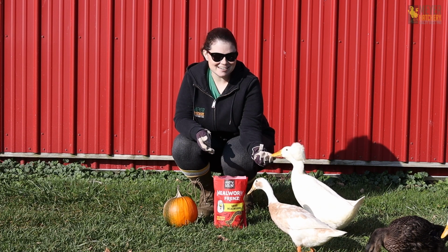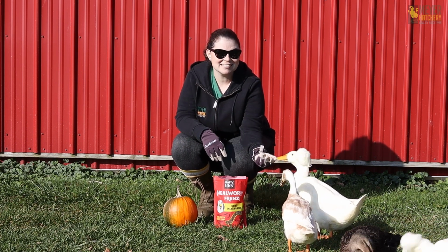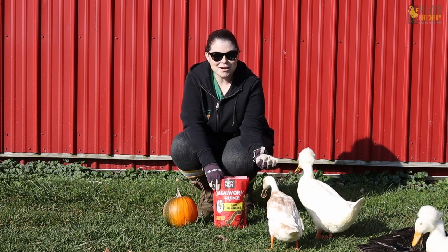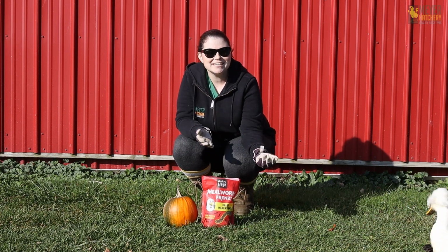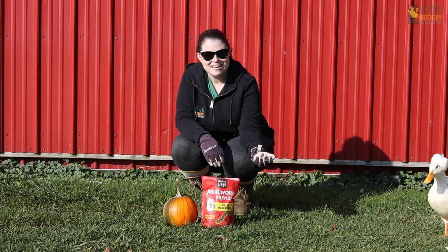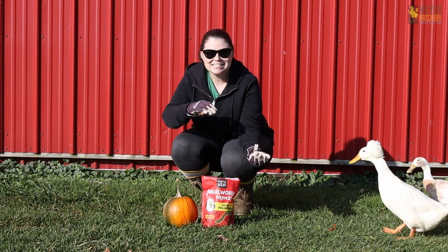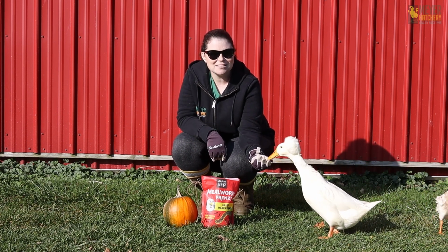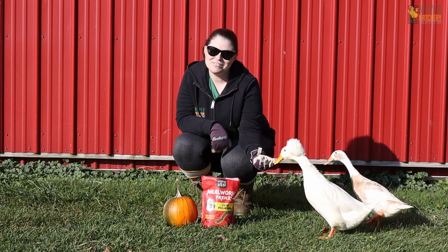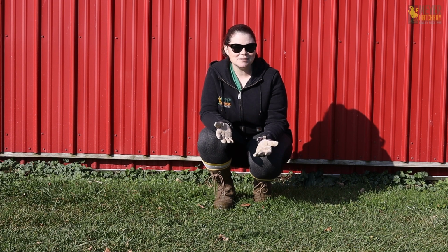Another boredom buster is our mealworms, and you can tell here our duck friends love them, especially Ducky. So I always make sure to stock up on some dried mealworms to give to the flock during the winter. I'll either put some in my hand and feed it to them, or with our chickens, I'll throw a little bit into their coop and let them scratch around and find the mealworms. They love this treat.